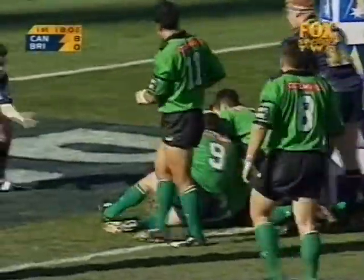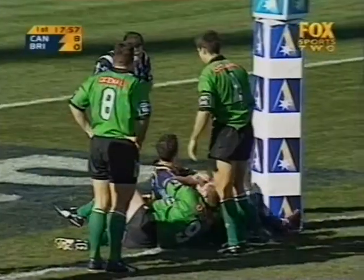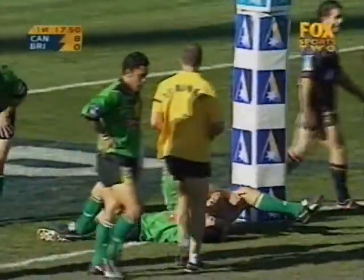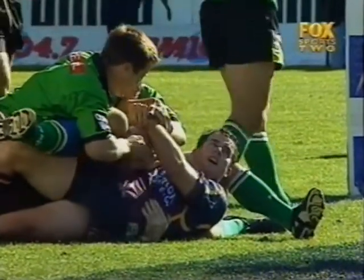Talking about going himself, Shane Walker gets across the line. He's contending he got the ball down. So you got to put it down on the line, matey. You don't just hit the post. Walker might have hit the post with the ball, as he said. There it is, the contact, but it needs to be in contact with the post and the ground at the same time. Yeah, and the ball did not touch the ground at that stage.